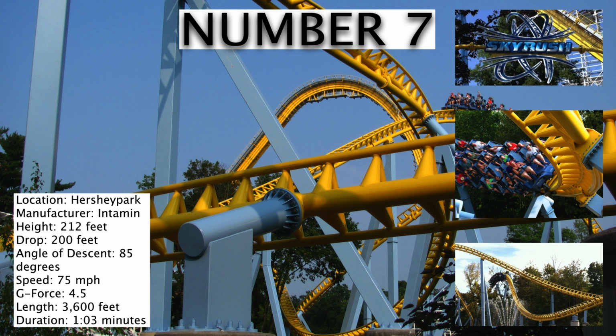Up next is another hypercoaster, Sky Rush at Hershey Park. Now, I haven't ridden this coaster since 2012, and so I would love to go back to Hershey Park to see if my opinion of it has changed at all. See if it would go higher on my list, or maybe even lower on my list. When I rode it at night, it was just an unbelievable experience.